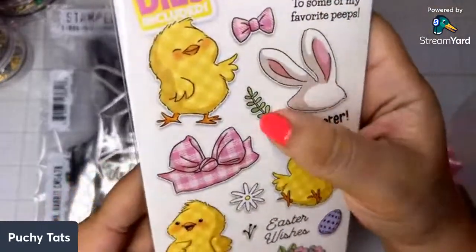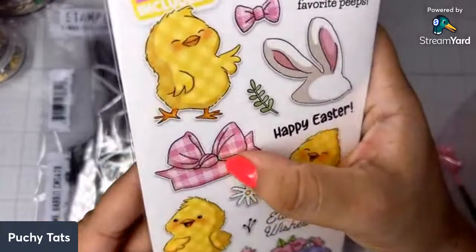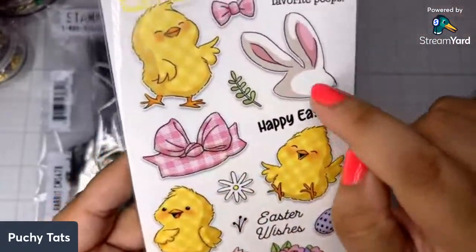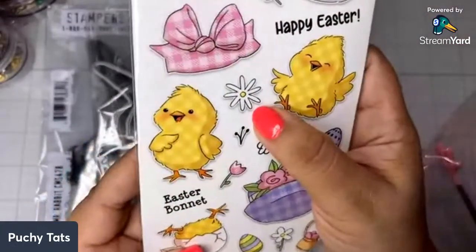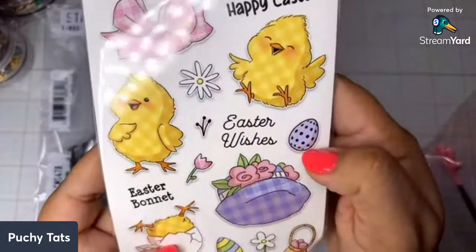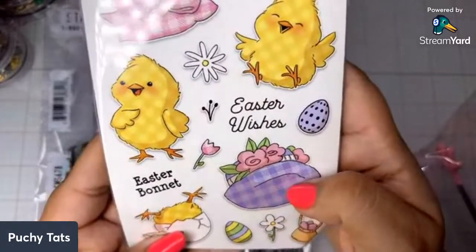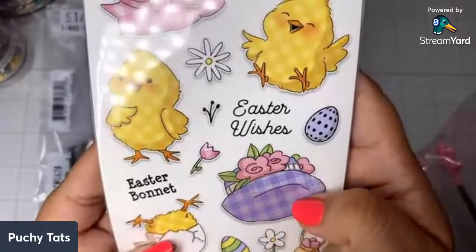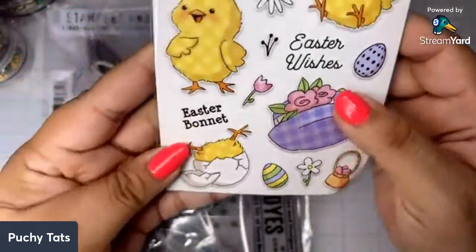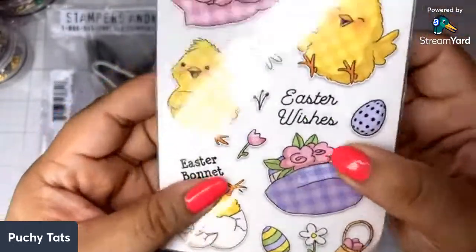The ears, cute little foliage. Happy Easter. This is like a little bonnet. So you can dress these up. You can put that on her hair, put that on his head. We got a little daisy, a little flower middle, Easter wishes, a little egg, a little bonnet. Isn't that so cute? What is this called? A little like Easter hats. You remember when you go to church and everybody got their Easter hats? So you can put that on the chickies. This cute little basket. I thought this was so cute. Easter bonnet. And then the little chickies coming out of the egg.